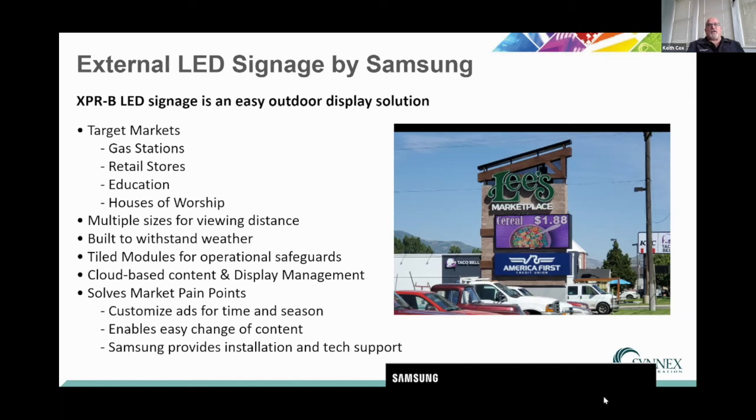It's all rated to withstand cold, heat, sunlight, darkness, obviously, but rain, snow, sleet. It's fine for all those environments. They're tiled modules. I think they're 18 by 18, and they snap together. Each one has its own individual power, so you can lose power in one and still operate.